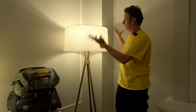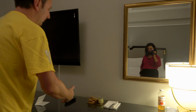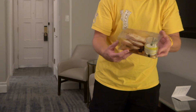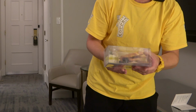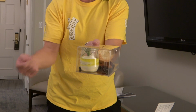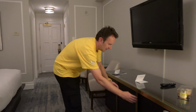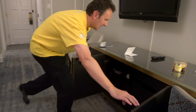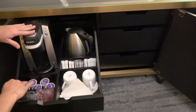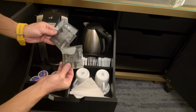Large light here. There's a big desk in the room. When we checked in, there were some bread crisps and some raisins or cranberries and maybe a dip or spread to put on it. This has a nice gold finish on it. Inside the drawers, we have a Keurig with 5 coffees and teas. We have what look to be pretty good teas.